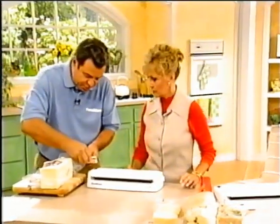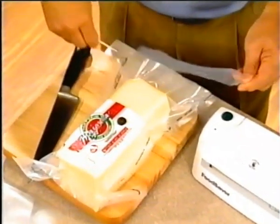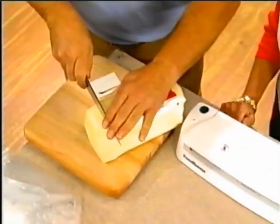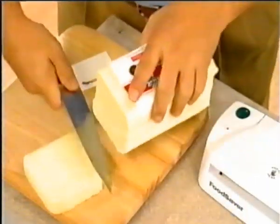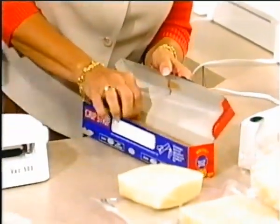All right. So I'm going to open this one up, and all you do is just cut right below the seal, and that's the only part of the Food Saver vacuum bags that you throw away. Okay, now I'm going to take my mozzarella cheese. I'm going to cut off a hunk for you. And I'll cut mine. Now, there's your cling wrap. I'm going to take a Food Saver quart bag.